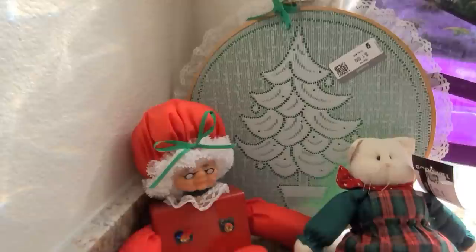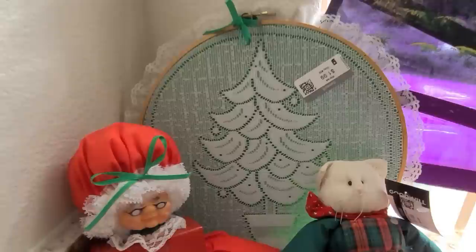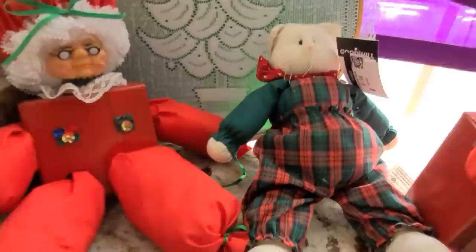I love this kitschy Christmas tree here. It's so vintage. It is on a stitchery hoop with lace and a tree with a green background. Just lovely. I paid $1.99 for it and I would ask $18. Look at this little cat in her plaid outfit. She's so fun. I paid $2 for her. I would ask $15.